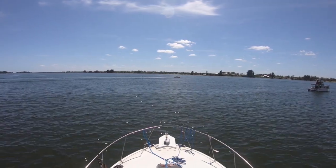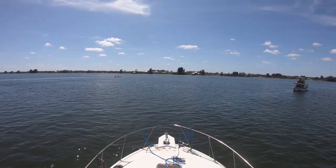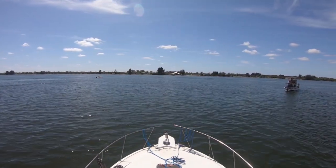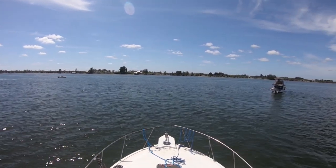Yeah, we got to go to shore. There's a boat ramp right over there. Looks like Kontiki lost a starboard engine. Sure, it's got to be something too terrible.